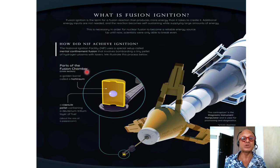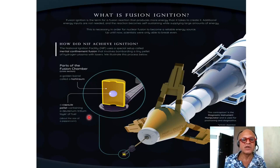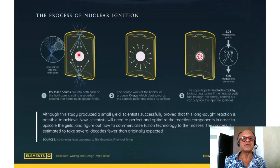So parts of the fusion chamber in this cross section here, a golden barrel called Hohlraum. I don't know how it's pronounced exactly. You can look it up. So that holds a capsule pellet containing a deuterium and tritium layer of fuel. They are put as frozen molecules, or let's say clusters, about the size of a peppercorn. So this golden cylinder is what gets bombarded by the lasers.